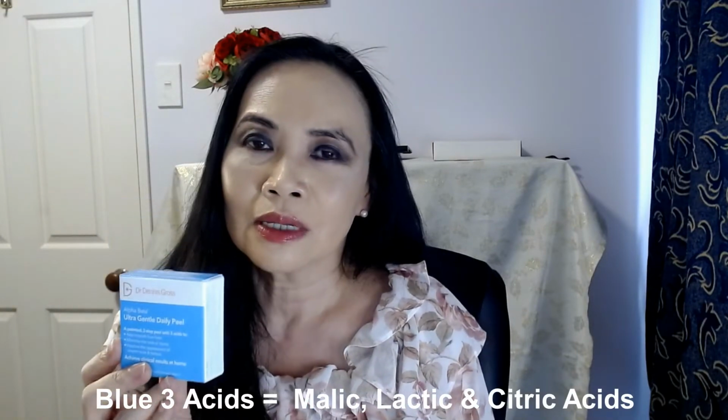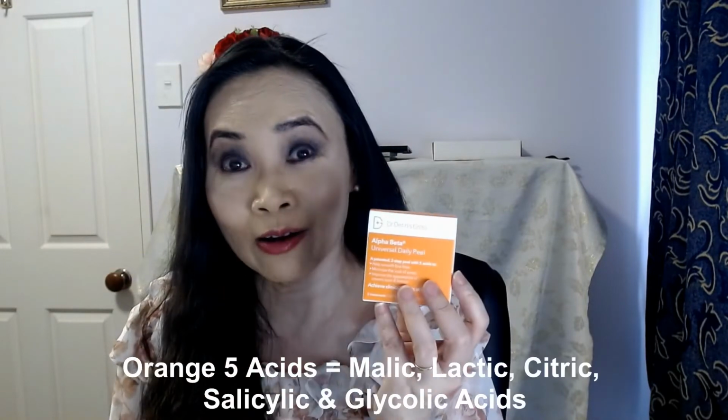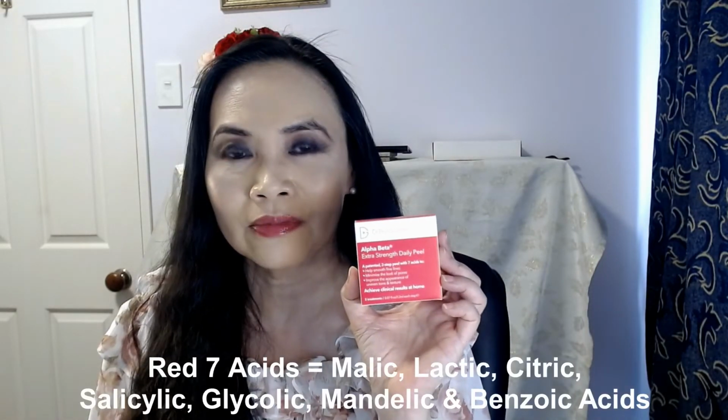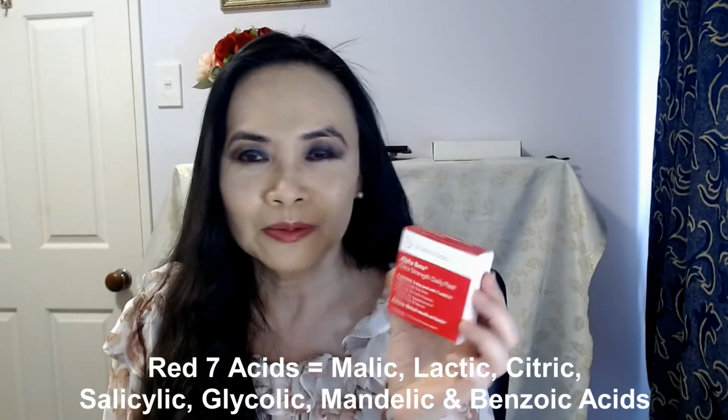So the difference is this one has 3 acids, the blue one: malic acid, lactic acid, and citric acid. And then you start adding glycolic acid, salicylic acid, lactic acid, malic acid, and citric acid. And of course your red one has the addition of mandelic acid and benzoic acid. And step 2, which is the neutralizer, in the orange and red, has a whole lot more antioxidant and anti-aging ingredients.